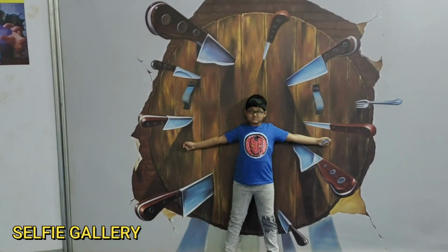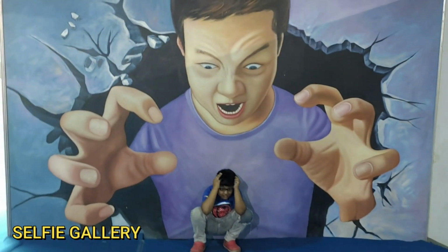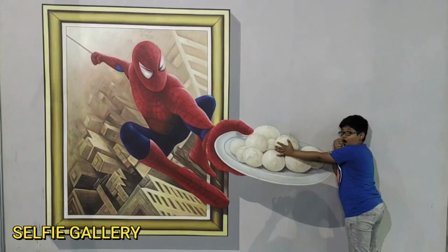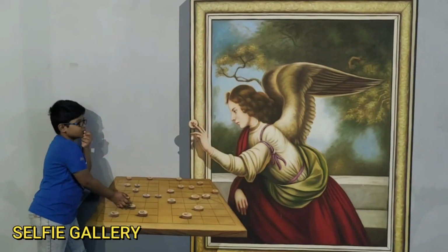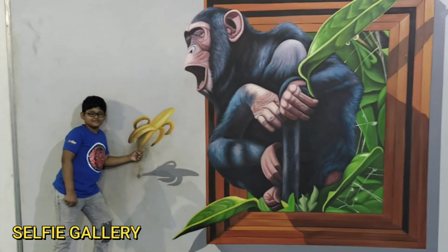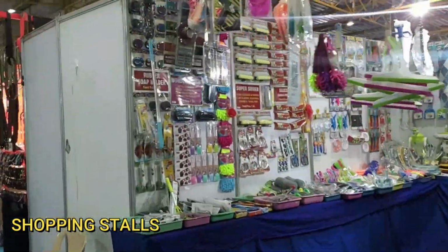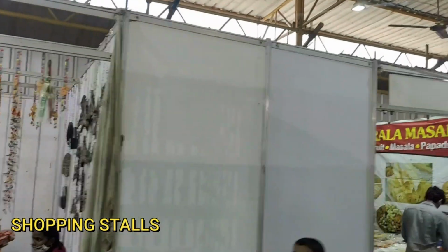After watching the replica of the Eiffel Tower and Burj Khalifa, next comes the selfie zone where you can take photos. After the selfie zone, we enter the shopping area where there are wide varieties of stalls for clothing, pickles, footwear, toys and many more.